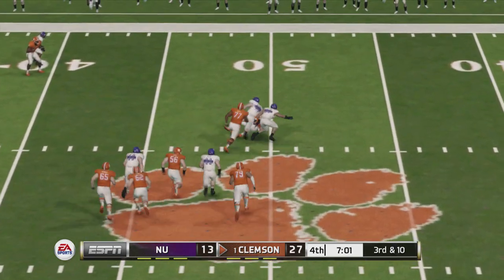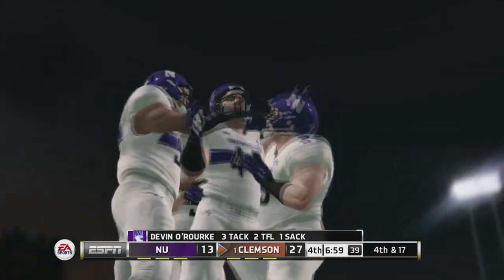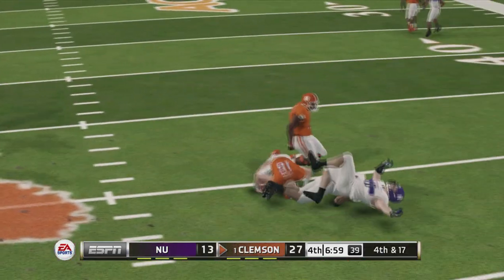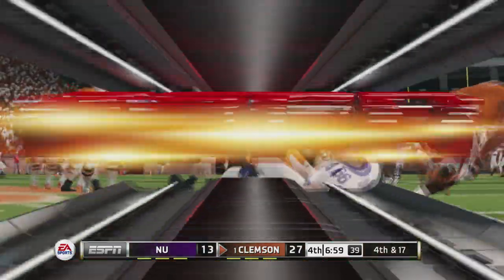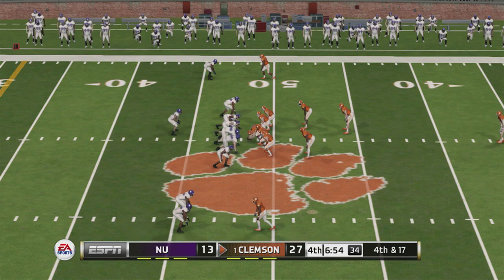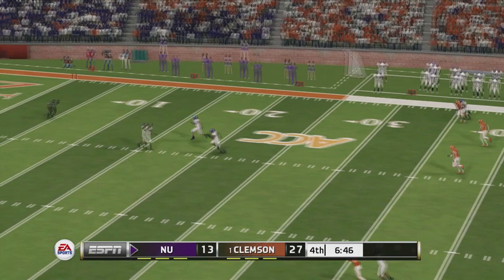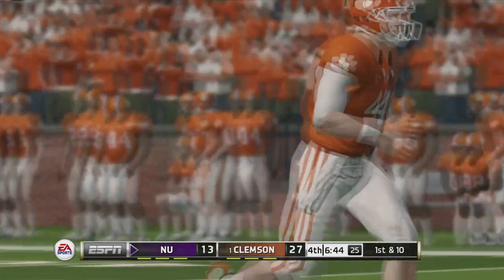He's under some heat, and he is drilled at the 49. Makes it fourth and long. The sack makes this a fourth and very long. Right now he wants to get this kick away and change field position. This one's going to be down in the end zone for a touchback.